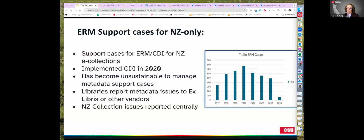In 2020, we implemented CDI, the Central Discovery Index, and as you can see right there at 2020, there was a major increase in cases coming in to me. These are my cases. All these cases are coming in, and I'm the only one that's managing them. So you can see where it starts to really bog down. I'm sending them off to the vendor, whoever the vendor may be. It's coming back through me. I go back to the library, finally get a reply, and go back. So something needed to be removed from the process to speed it up, and that would be me, because it was taking too long to get responses back and forth. We just didn't need to be in the middle to bog it all down.